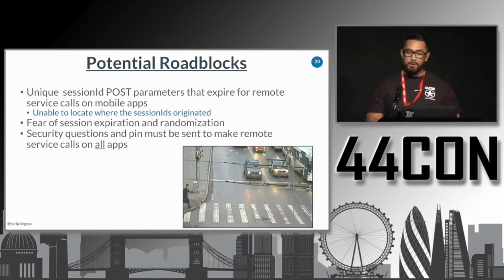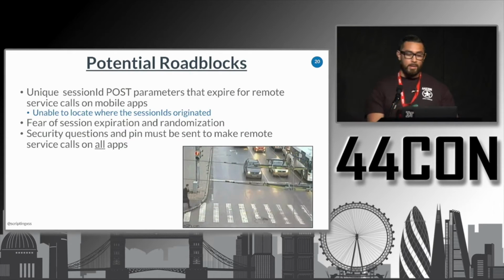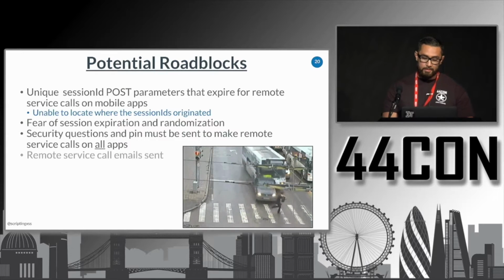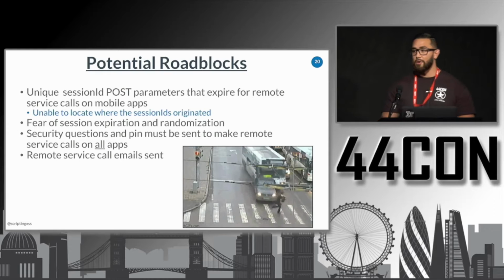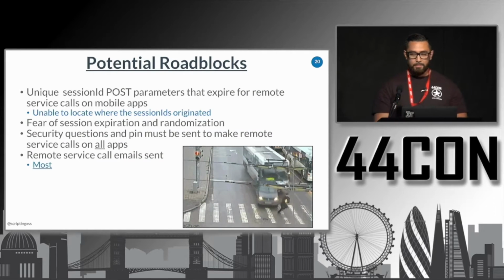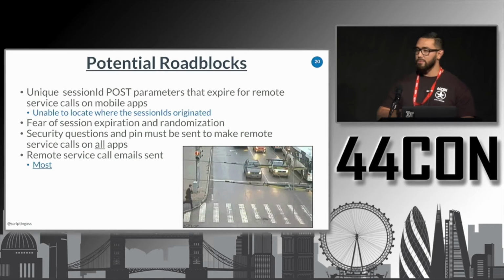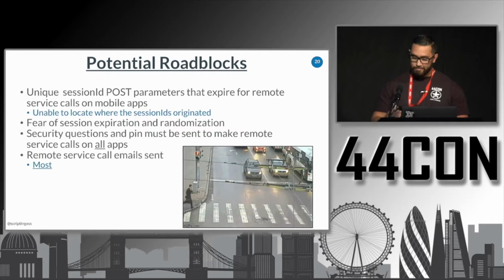And then there's these security questions and a PIN, like I just mentioned. They must be sent to make remote service calls on all the apps. And the remote service calls send emails to the owner, if they have it set up, but by default they do. But it's most, not all of the remote service calls. And same thing with the security questions and PIN.